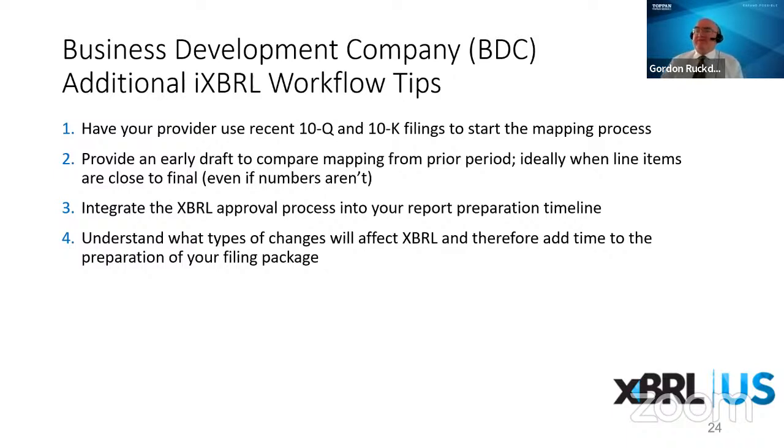Currently, changes in MD&A will not affect iXBRL, but changes in your financials, on the cover page, in the schedules will affect XBRL and therefore will add time to the preparation of your filing package. And that concludes the end of the workflow consideration section.